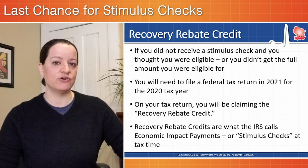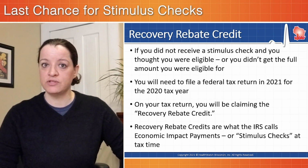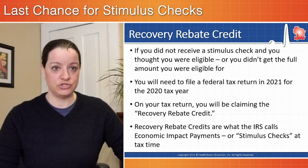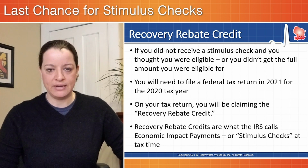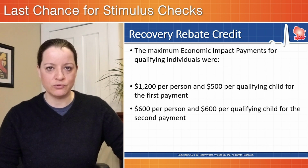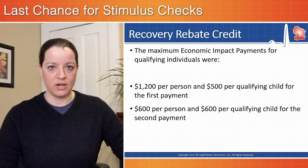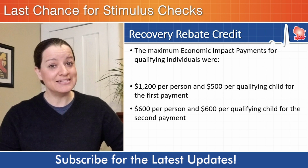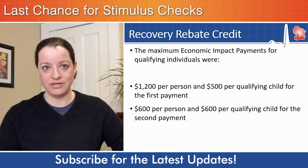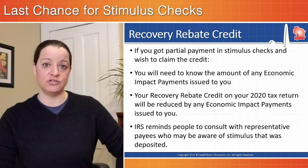Let's say you got a payment for an adult in your household, but not a dependent child, and you're owed that extra amount for the dependent child, you can claim the difference that you are owed on your tax return. Now, the Recovery Rebate Credit, again, is what the IRS calls stimulus checks. The first time around, those stimulus checks were $1,200 per person and $500 per qualifying dependent child. The second time around, it was $600 per person and $600 per qualifying child. Again, if you got partial payment, you can claim the difference on your tax return.